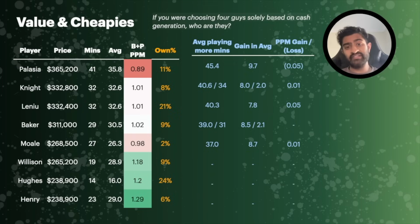Xavier Willison, fairly highly owned at 9% as well for the Broncos, likely to be coming off the bench. He showed some good numbers in that he only averaged 19 minutes last season, but in that time, really good PPM of 1.18. So he seems like someone who, if he gets the extra minutes, could also be an option. I've seen him in a little bit more teams than probably Fletcher Baker. He's cheaper as well at 265k.